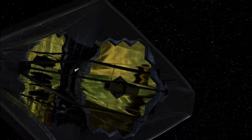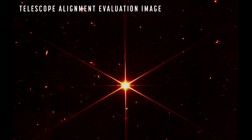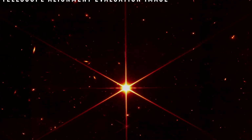In addition to some of the main points within the update provided by NASA, the agency also released a very special image Webb captured. This image is labeled as the Telescope Alignment Evaluation Image. It turns out that the purpose of this image was to focus on the bright star at the center for alignment evaluation. However, Webb's optics and NIRCam are so sensitive that the galaxies and stars seen in the background show up.